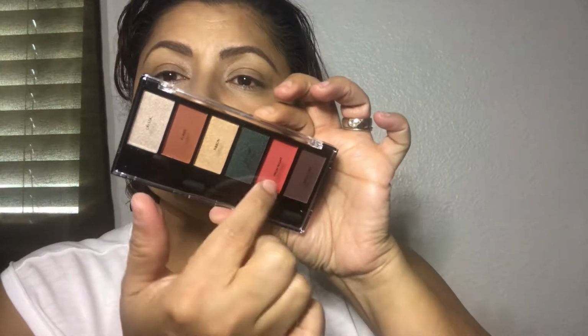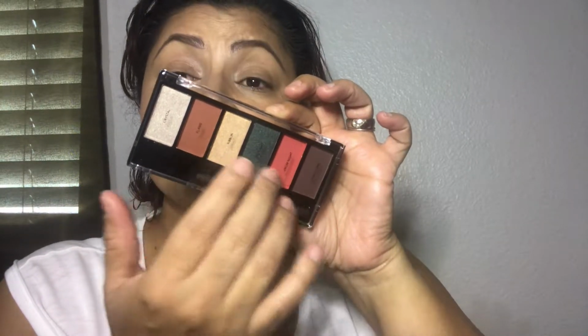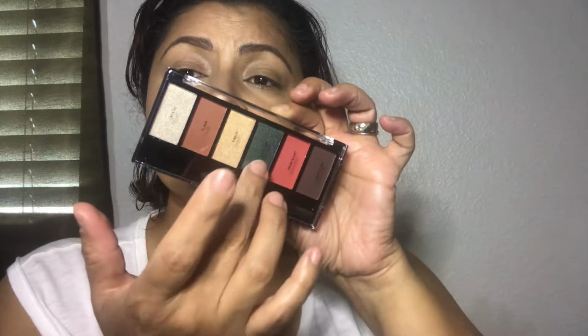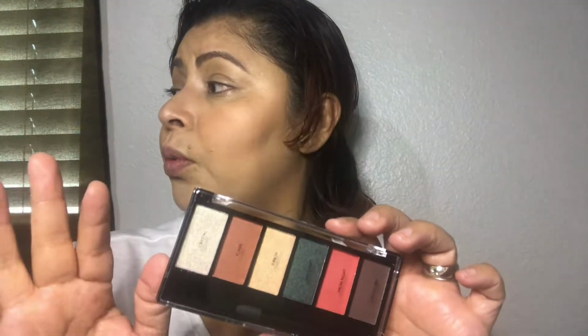So this is what the little palette looks like. I picked this one, sorry for the glare, because of the colors. You can make a very nice fall look with these, and not just one, more than one. But specifically, you see this green right here? This green right here grabbed my attention. So I went ahead and got this palette. I did get another one also of these palettes.